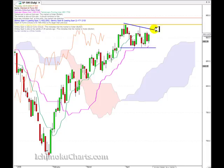Now, we do need to remember, if the breakout is not as strong as we'd like to see, we need to consider that there is this zone of resistance here. So, very important to watch what happens with a breakout to the upside.